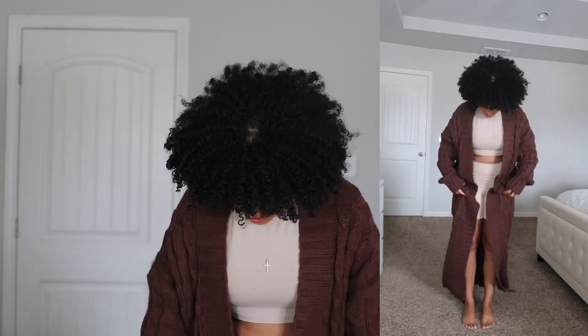All right, so first up, we gotta talk about this sweater. This is a maxi chocolate brown sweater that I am obsessed with. Like, this is beautiful. You can see it's true maxi. I know some maxi sweaters kind of end right here a little awkwardly, but this one is a true maxi. It goes all the way to the floor.